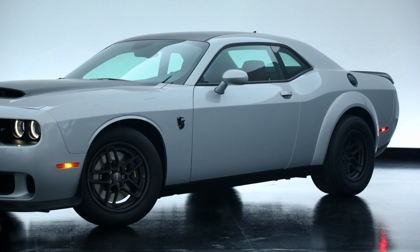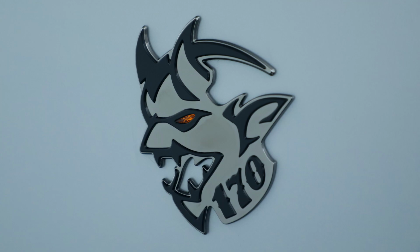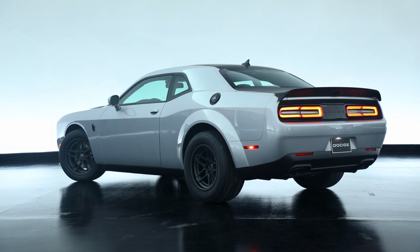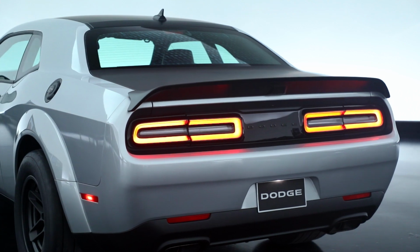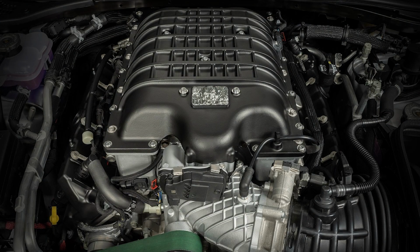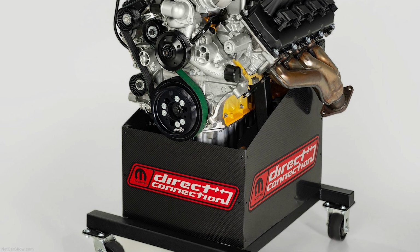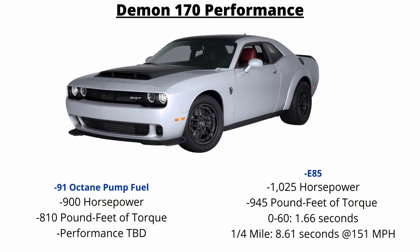Like any of these ultra-high performing muscle cars, all the questions are about what this car can do on a track and how much power it's laying down. There's no doubt that the 1,000 horsepower threshold was a big deal for Dodge, and they've exceeded that with 1,025 horsepower and 945 pound-feet of torque from the 6.2-liter high-output supercharged Hemi V8. As I mentioned, unlocking that full power requires E85 gasoline, as many of us predicted earlier. If you are running 91-octane pump gas, the output drops down to 900 horsepower and 810 pound-feet of torque, so still significantly more than any Charger or Challenger that we've ever seen.